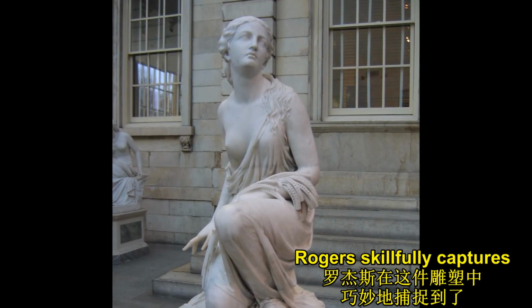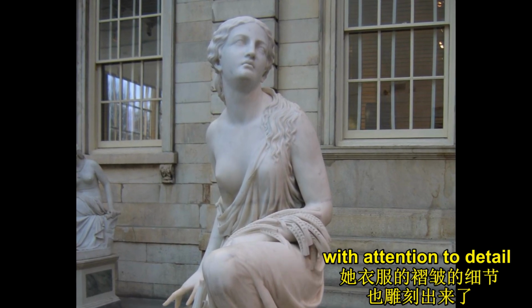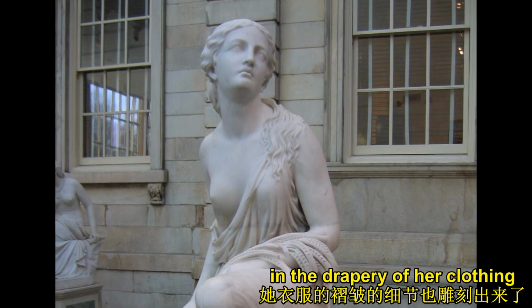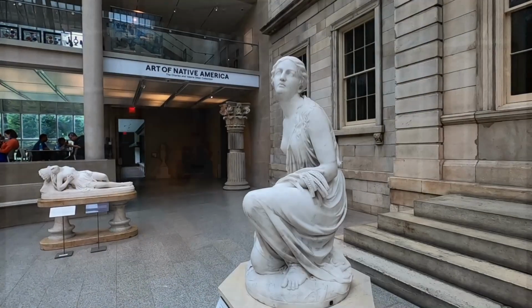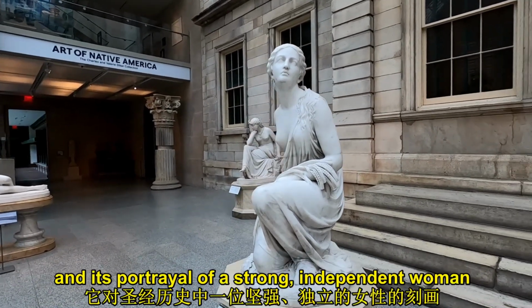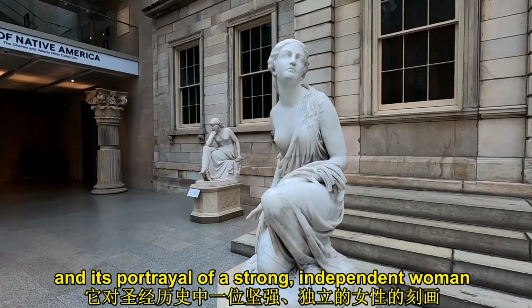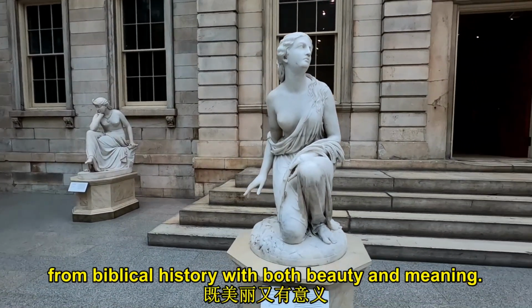Rogers skillfully captures the grace and determination of Ruth in this sculpture, with attention to detail in the drapery of her clothing and the expression on her face. Ruth Gleaning is celebrated for its emotional power and its portrayal of a strong, independent woman from biblical history with both beauty and meaning.